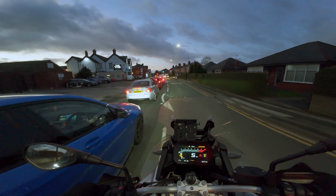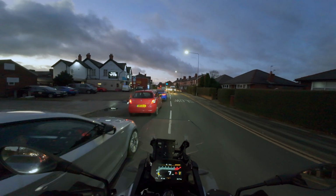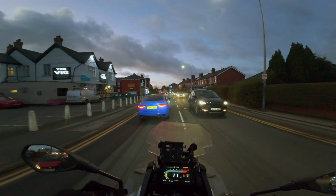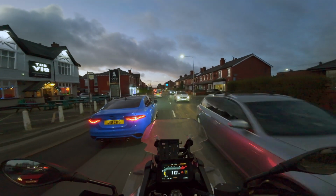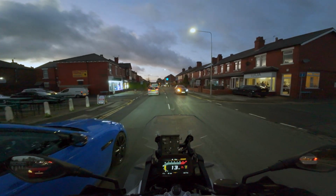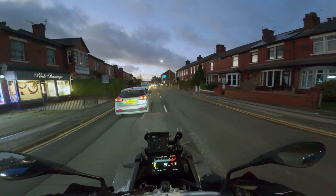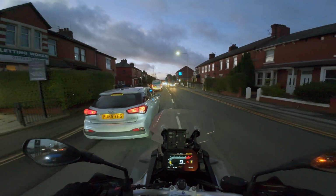There it is. Now look, this red car's sitting on the phone. They should have moved forward there, which meant I had to just nip in there. I would have cut in behind them. And again, what happens here is there's a car wanting to cross the path. Now he wasn't very happy about that. You've got to watch out for these things.